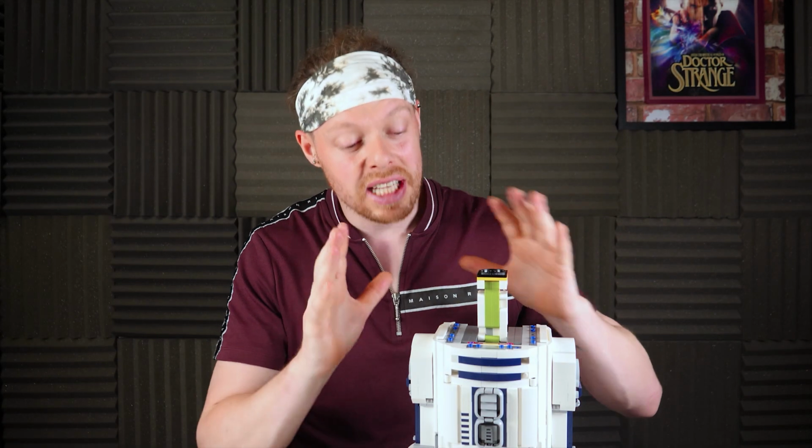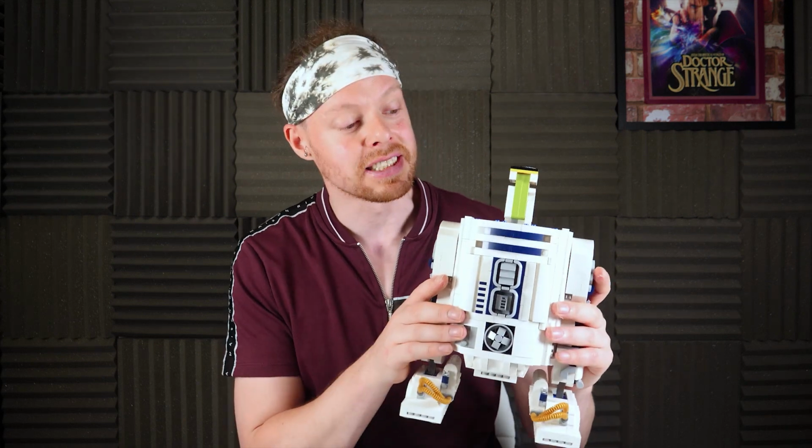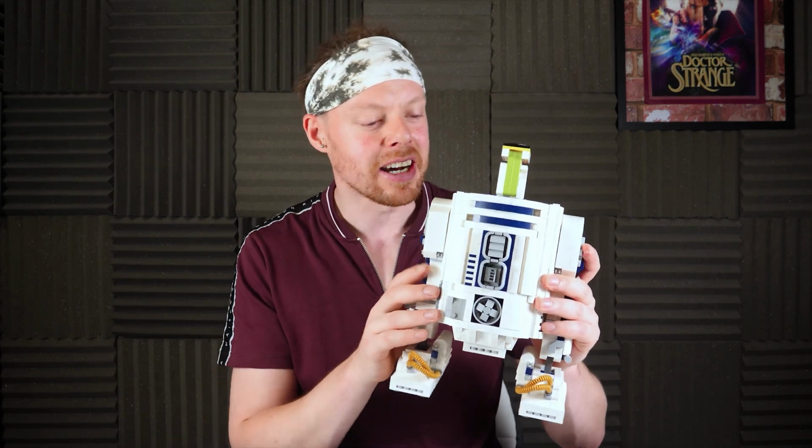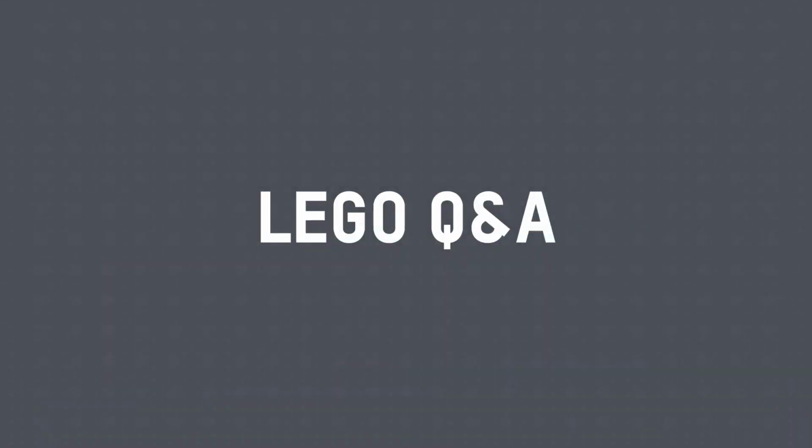Okay, so that was one of the most intricate parts of this model we've actually done, but definitely worth it because we now have the chest plate and the 2 opening doors to show his laser cutter and his little arm, which is kind of cool.